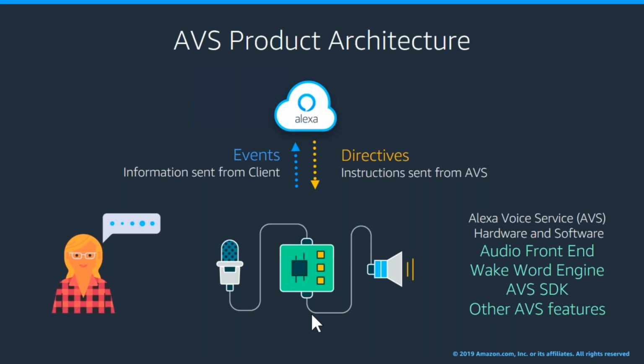Alexa experience. For example, sending the utterance, which we call events, sent from the AVS client, the client on this device, up to the cloud, where it's processed, and then directives are sent back, which include the text-to-speech, the voice response back from Alexa, as well as any display content. And so, for example, the speaker will then speak out the text-to-speech and or display any information on the screen.